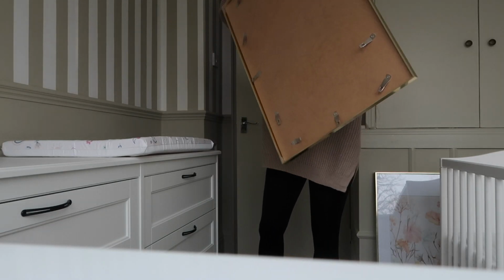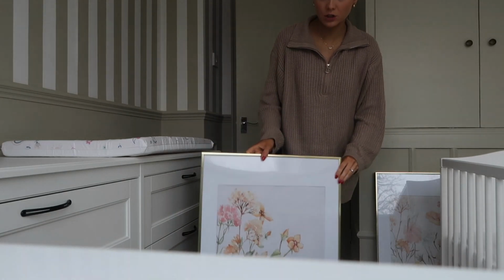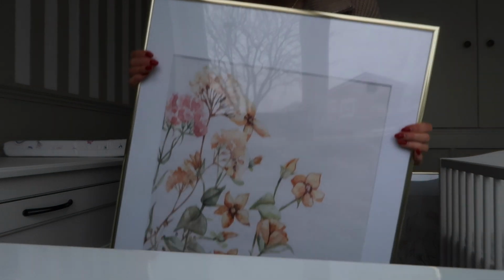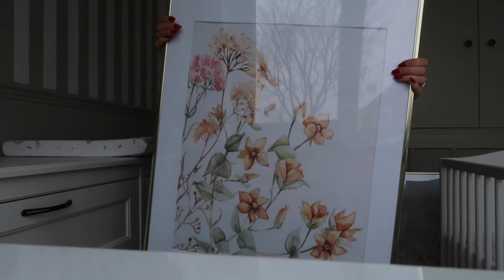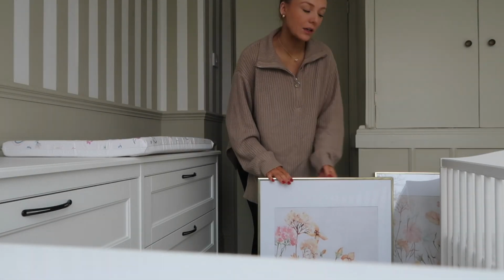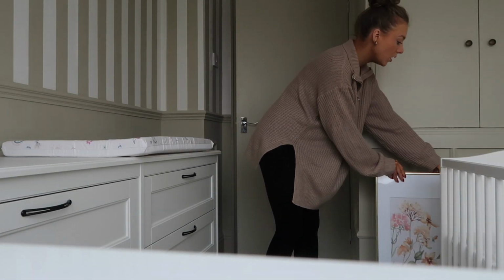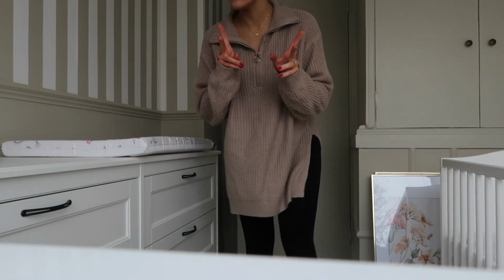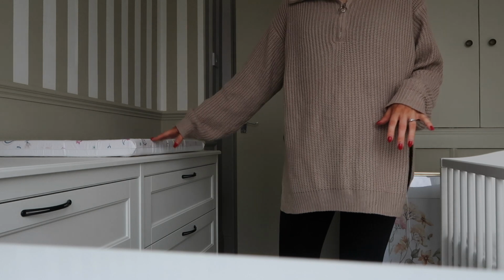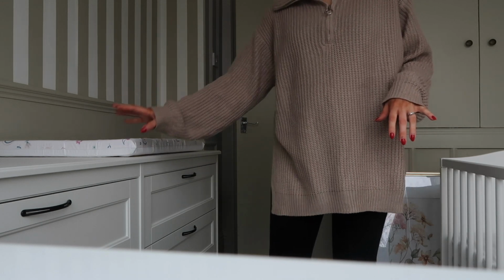These are the prints that I've got for in here as well. I'm pretty sure I showed these in the last video, but I just think they are so cute. And there's 3 sort of matching ones of those. I need to get new frames for them because I only have 2 matching frames at the moment. Yeah, I might get a different changing mat for these drawers.